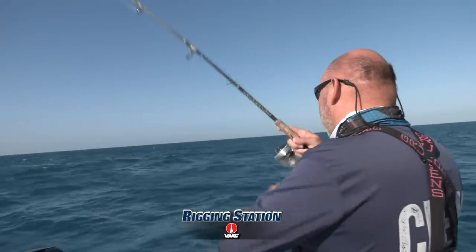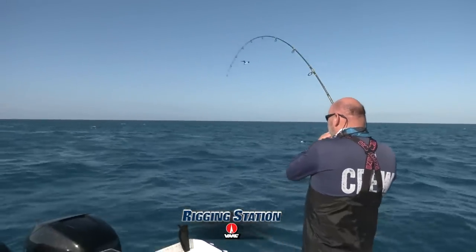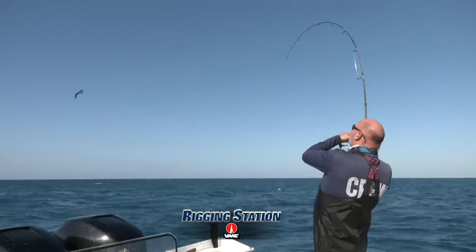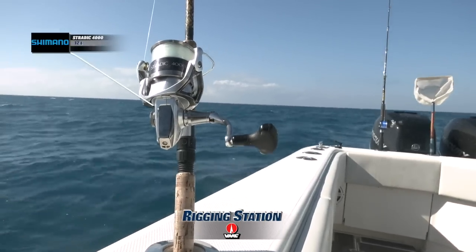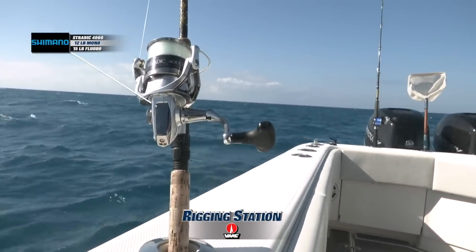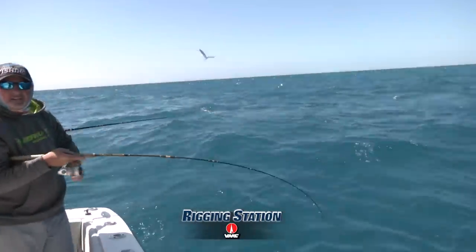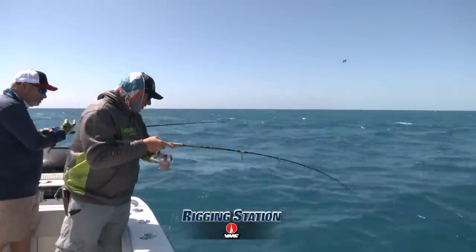For starters, we've got a light spinner. This is a Chaos Gold 8 to 17 pound class spinning outfit. It's a 7.5 foot rod matched to a Shimano Stradic 4000 reel. Absolutely deadly combination. Super light, but yet it's got enough backbone for some larger snapper species.